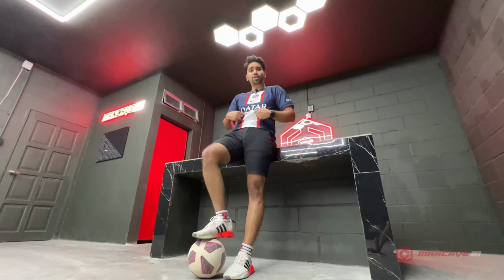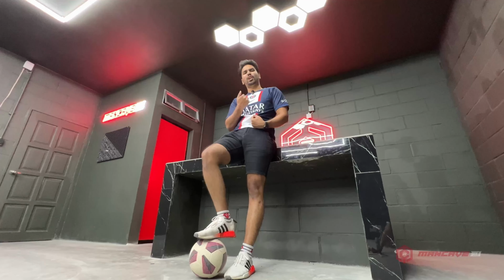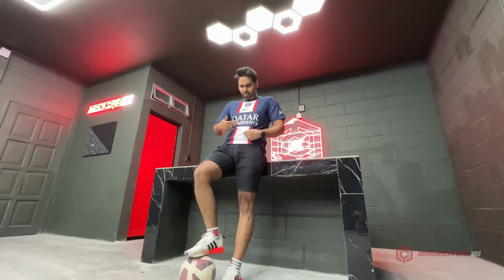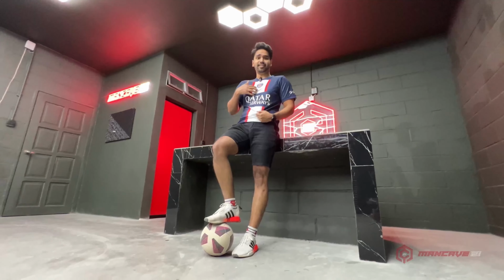We have the PSG home jersey kit. Take a look closer, gang. This is a combination of modern meeting tradition. And what I love about this jersey is the straight line in the middle, which has white and red. You also have the logo and brand in the center. It feels like I'm watching the Eiffel Tower.